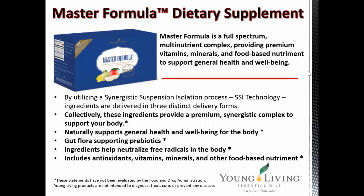And then next in our lineup, we've talked about this supplement in, I think, every one of our presentations. So that should give you a hint that it is very important to all of your endocrine system, all your body support. So Master Formula is a full spectrum multi-nutrient complex, great for supporting general health and well-being. We remember it uses the synergistic suspension isolation process.